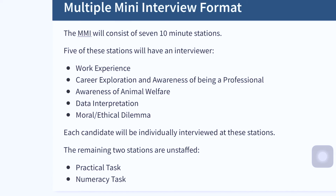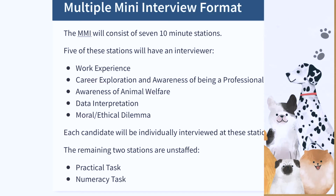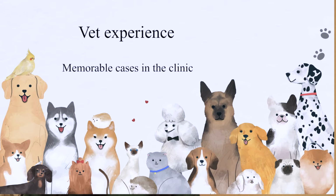Here are the stations listed on the school website. For work experience, they will focus on your previous vet and animal experience. You need to prepare this beforehand and make sure to think about a few cases that you encountered in the clinic that are the most memorable to you. What did you learn from them?